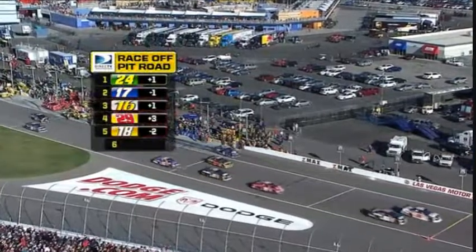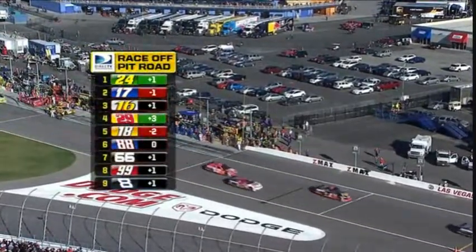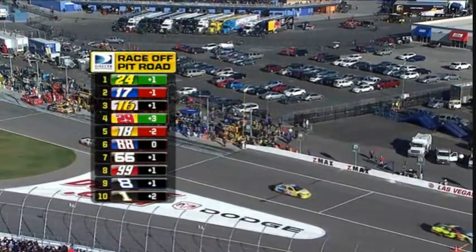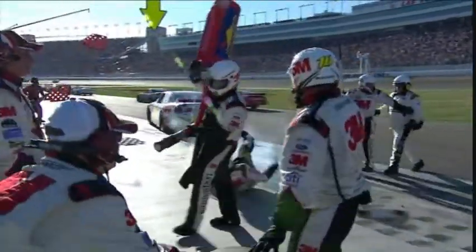I just think everyone's seeing how important that track position is. And you know what? We're getting in the closing stages of this race. Whoa, little slip and fall on Greg Biffle's pit stop there.